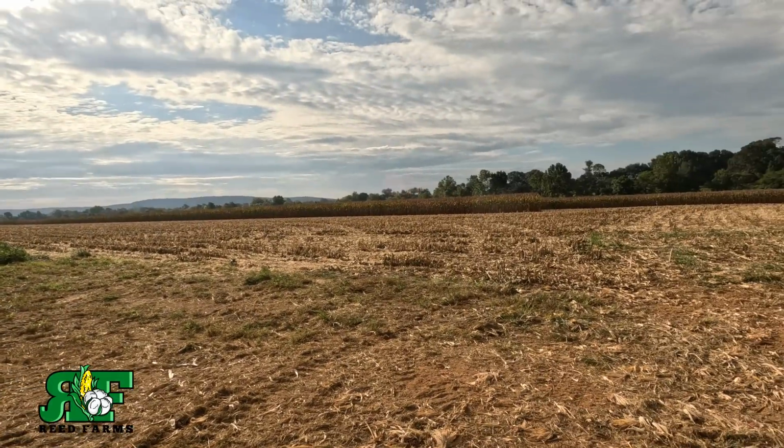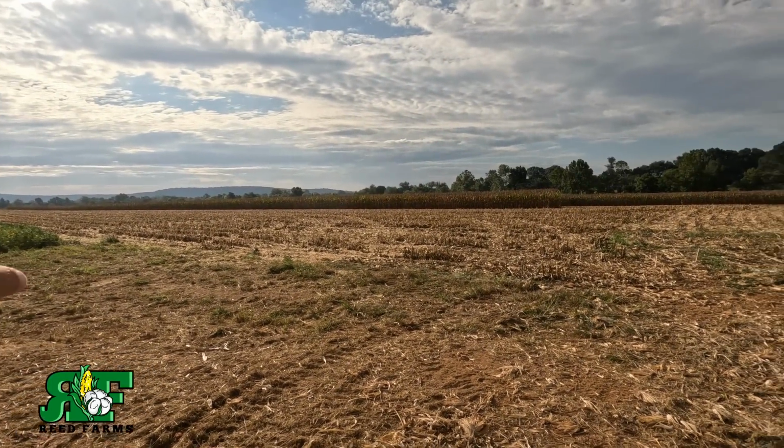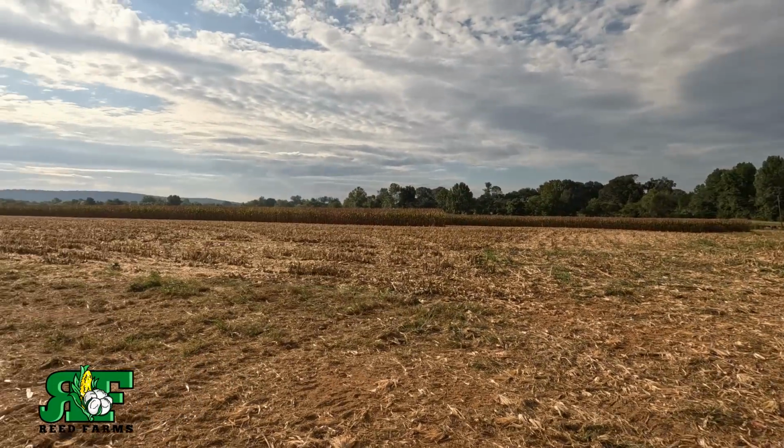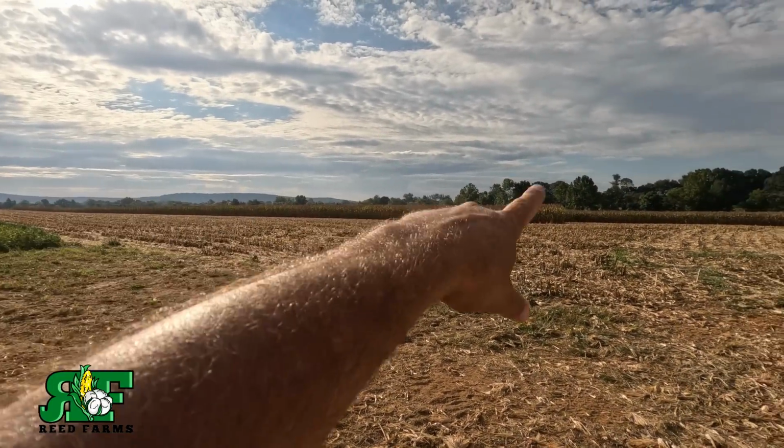We shelled 3 or 4 loads yesterday. Corn is really, really good. We set this up for an NCGA plot, and that's why you see how we shaved a bunch off. I mean, we went around and we just shaved off everything. Pretty much got the heart left.